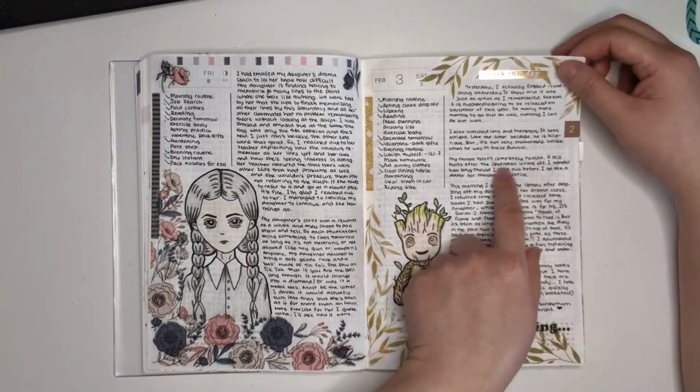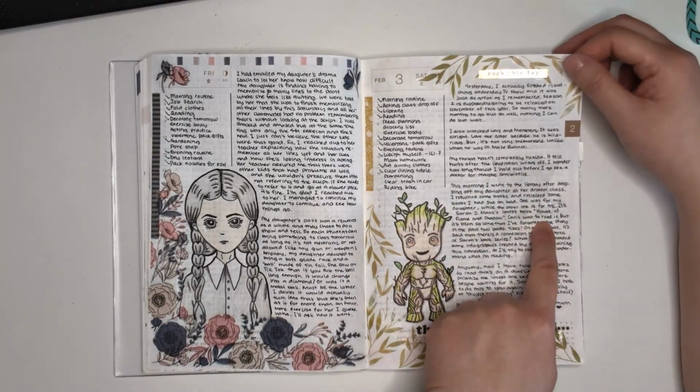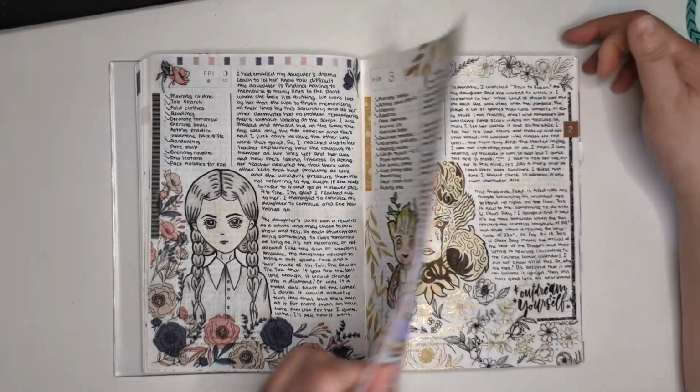And then here I wrote I was still recovering from this painful cough that I have. And I borrowed House of Flame and Shadow from the library. And my husband made some chrysanthemum tea drink for me to drink.